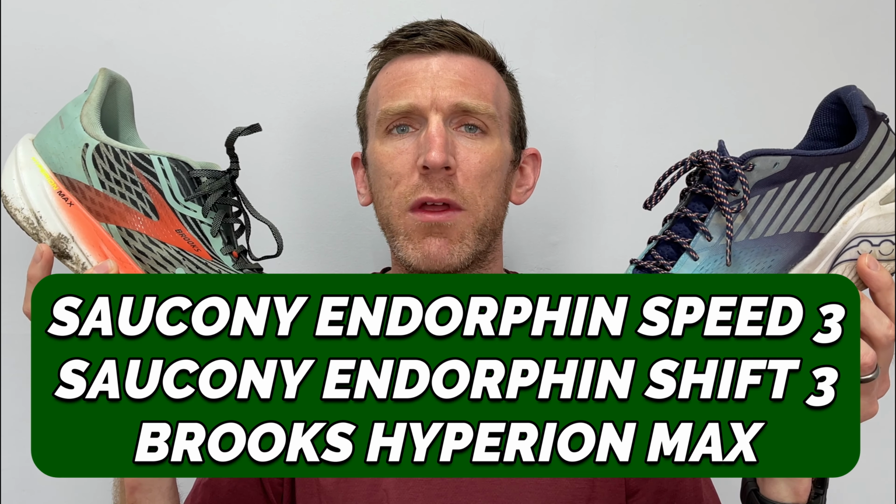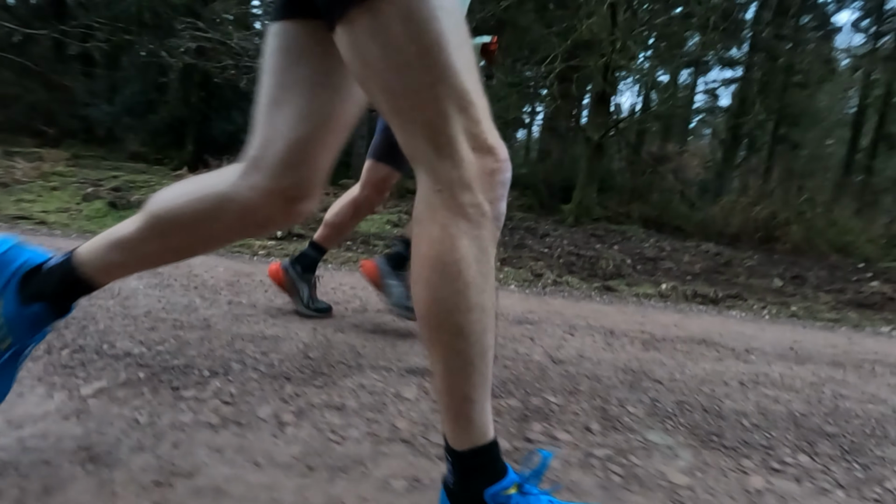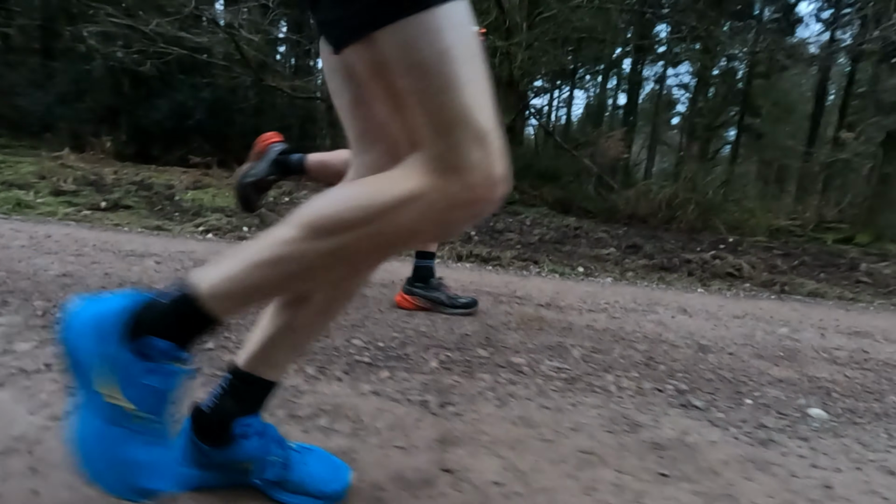So there are three shoes that I want to highlight. I've only got two of them here with me today. The Endorphin Speeds are the ones that are missing. I've used those for 2 or 3 easy runs this year, but these two, the Saucony Endorphin Shift 3 and the Brooks Hyperion Max, this one more recently. Let's focus on this one first.